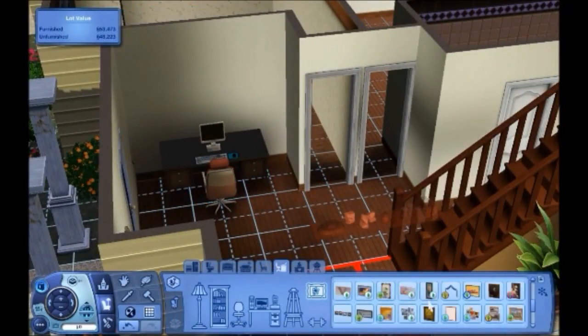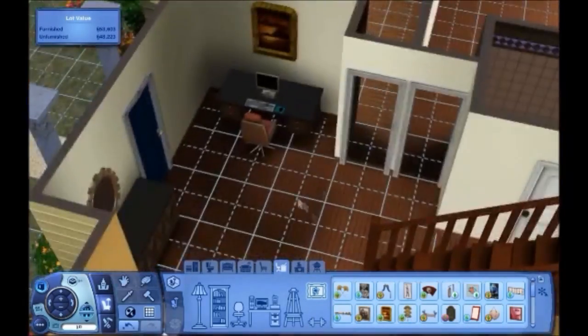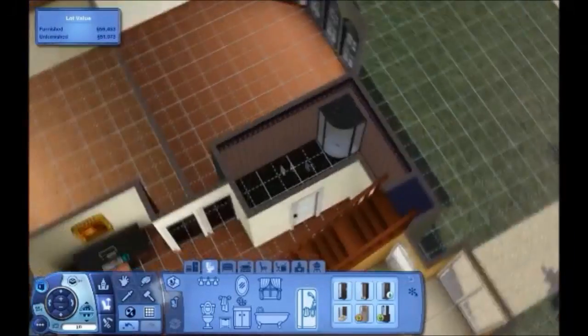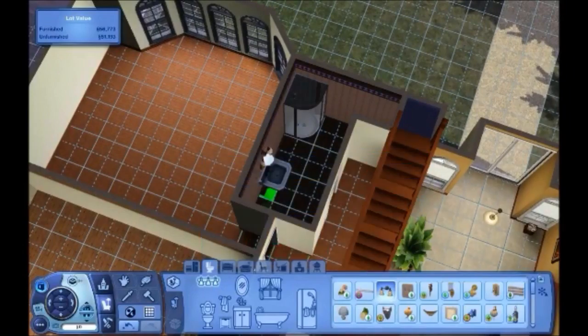So yeah, and that's a little foyer area. I don't know how to say that word. And it's just a simple desk and a dresser to throw your keys on when you walk right in the door. At least that's the thought behind it for me.